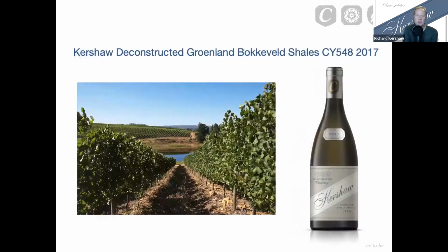And then just the last quick mention: I do these 21 different single sites, and they all go into a clonal selection at the end of the day. But four of my sites I actually bottle under a deconstructed single vineyard, single site, single clone label. One of them is the deconstructed CY548. You can see here, if you've got the bottle, CY548 is the clone, the Cordon Charlemagne clone. It's on shale soils, as I've alluded to. And I've given it a twee name, I suppose.